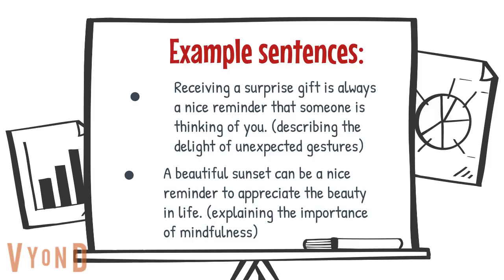Receiving a surprise gift is always a nice reminder that someone is thinking of you, describing the delight of unexpected gestures. A beautiful sunset can be a nice reminder to appreciate the beauty in life, explaining the importance of mindfulness.